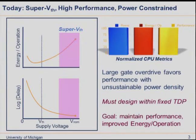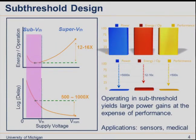You have to operate within some fixed TDP. You're talking about hundreds of watts, and the goal is we've been targeting getting this high performance out of the system and not necessarily low power. Some of my colleagues at the University of Michigan started looking at subthreshold design. So taking this operating point, the supply voltage of the system, down to this energy minimum. So when the leakage energy is about equal to the dynamic energy, it creates this minimum. And at that point, you're saving about 12 to 16x in energy per operation, but it really slows down the system by an order of 500 to 1,000x. And so it's really great for sensors and embedded medical devices.